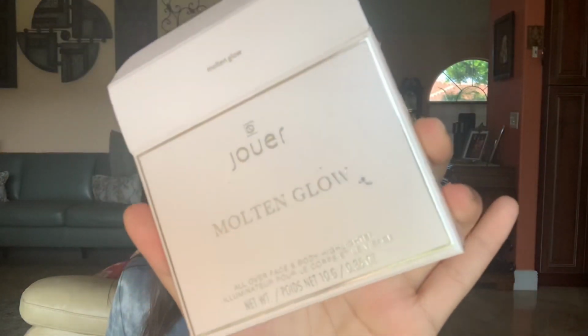So moving into, I guess, a group of cheek products. I'm not really doing this in order of makeup, I'm just kind of grouping them, I guess. And so first I want to talk about the Jouer Molten Glow All Over Face and Body Highlighter. This is the packaging. I love Jouer's aesthetic. It's very nude with gold accents and it's just really pretty to look at.